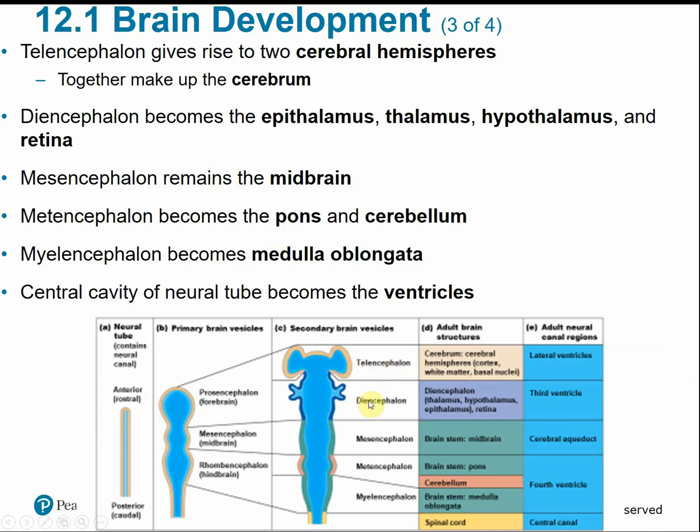So then the development of these vesicles into adult brain structures, this telencephalon gives rise to the cerebral hemispheres. So both of these together on either side of the brain make up the cerebrum. So we have the cortex, the white matter, and all of the basal nuclei. The diencephalon will develop into the epithalamus, hypothalamus, and the thalamus, as well as the retina in the eye. Mesencephalon remains the midbrain, the midbrain portion of the brain stem. The metencephalon then becomes the pons and the cerebellum. Myelencephalon develops finally into the brainstem portion with the medulla oblongata, and then that final central cavity becomes the spinal cords and the ventricles.